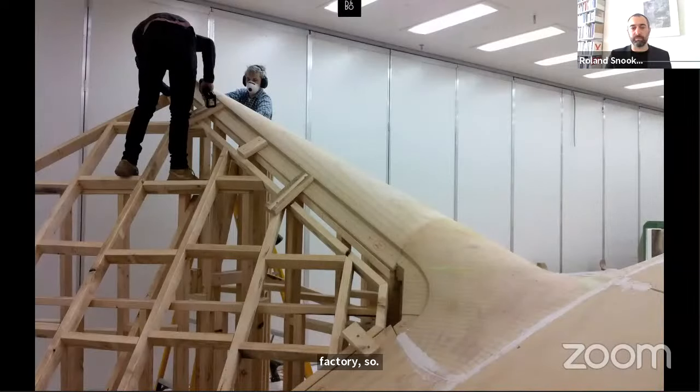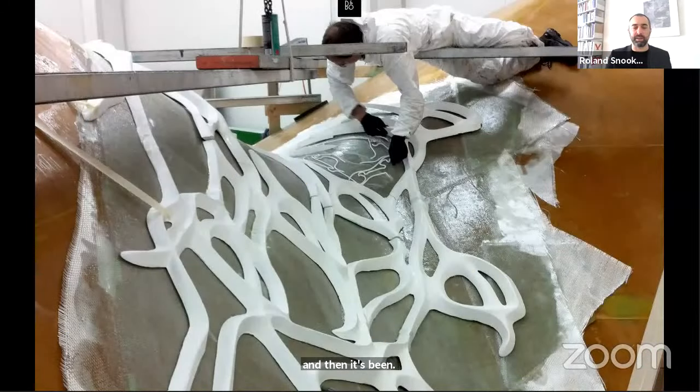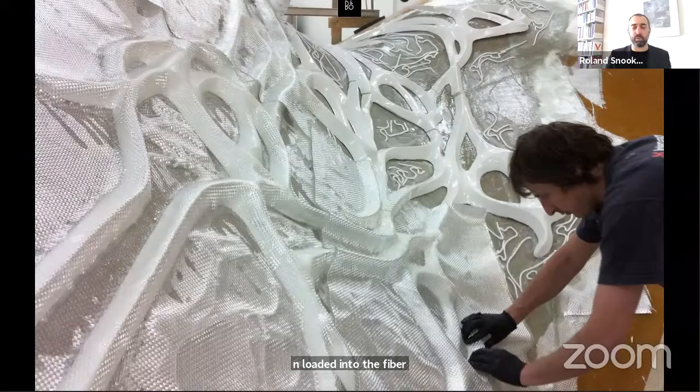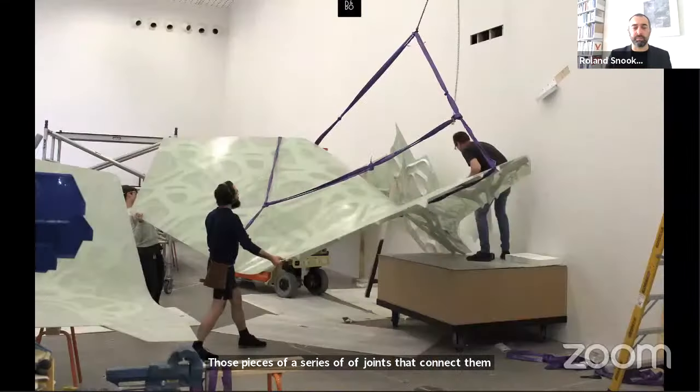And here you can see those foam pieces being inlaid onto templates, and then it's being laminated into the fiberglass. And the idea is that this one mold is used to make a series of pieces. Those pieces have a series of joints that connect them together, which you can see on the left here. The largest piece is designed to be the largest piece that we could fit into a semi-trailer and into a shipping container.